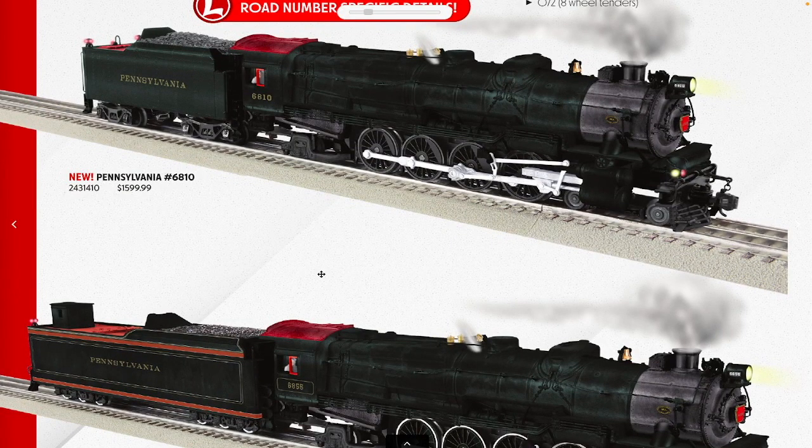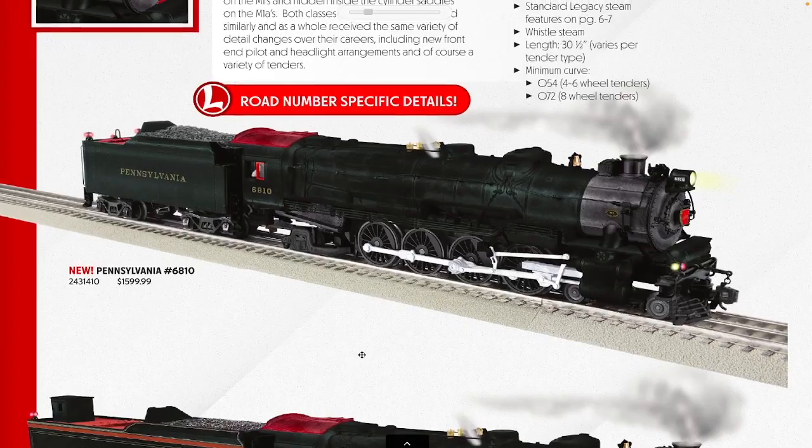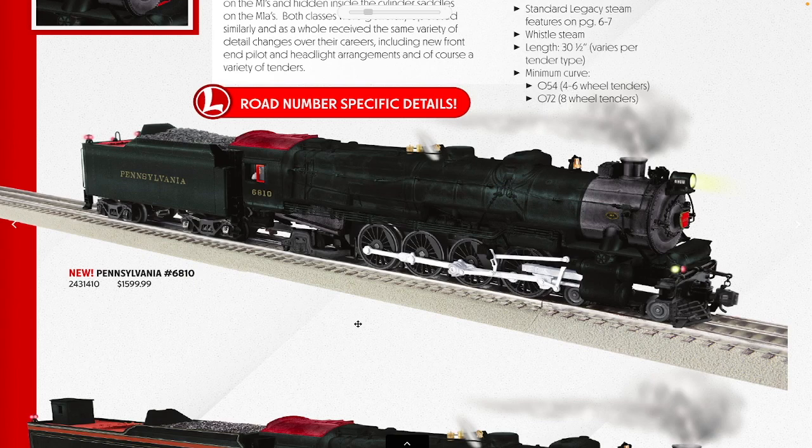I do not remember exactly what the price tag was on the original M1As and Bs. I know it's been a long time since Lionel produced an M1B. I believe the last time they produced an M1B was back in the early 2000s, after they produced the first Big Boy, the first Legacy steam locomotive and first Legacy locomotive ever to be produced by Lionel. And that was a Legacy model as well. So to see the M1B come back is quite nice. It has been a long time since we've seen that engine type.